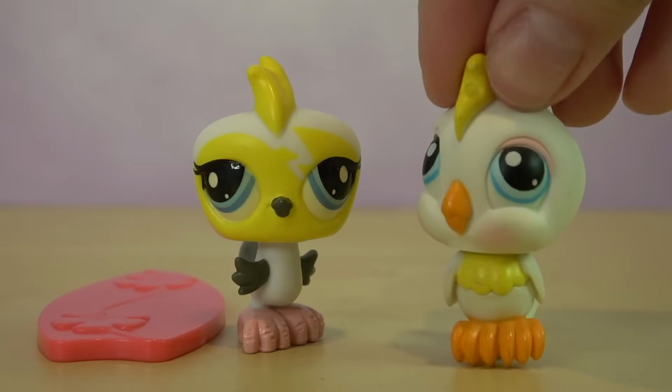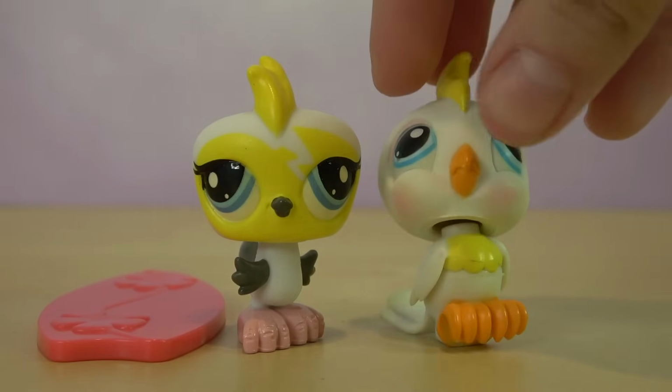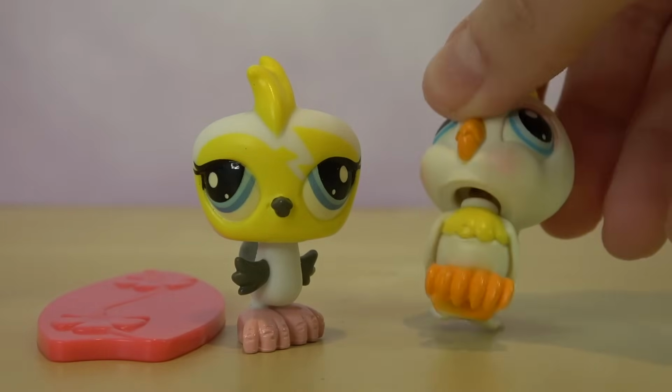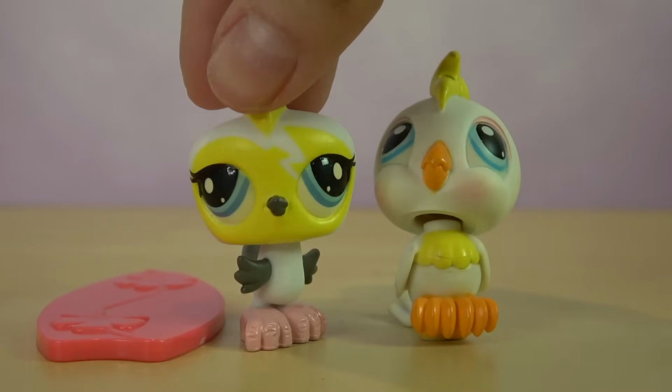But as you can see, the white and yellow color scheme is very prominent in both pets, as well as the blue eyes, although there are no gray feathers or pink feet on this little guy. I still think he makes an excellent cockatoo.